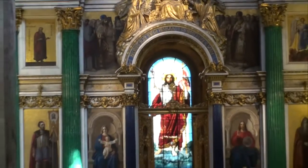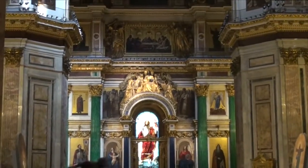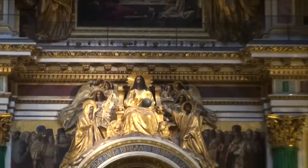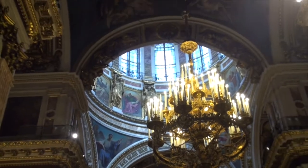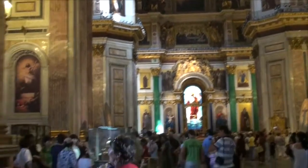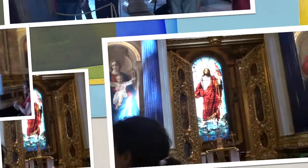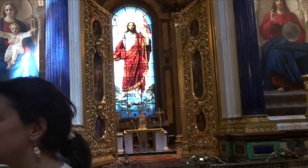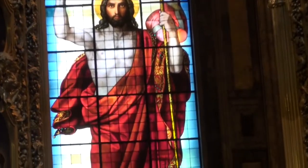This is just opposite the door we just looked at, but this is now looking back towards the middle of the church. Obviously you see there's lots of gold. Lots of religion. Every bit of artwork, everything is religion. Nice big skylight. This is the main altar. We have the main service on Saturday evening and on Sunday morning.